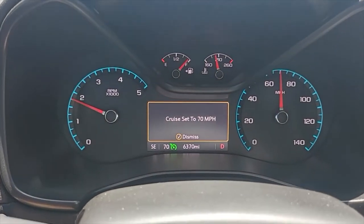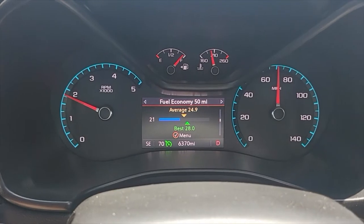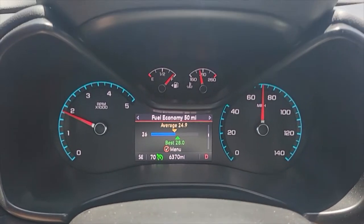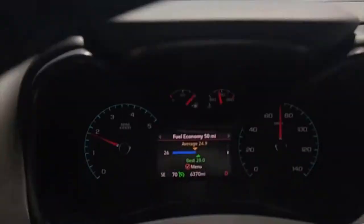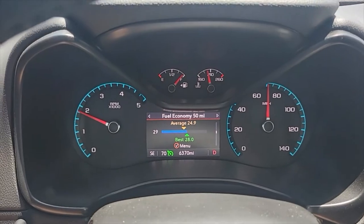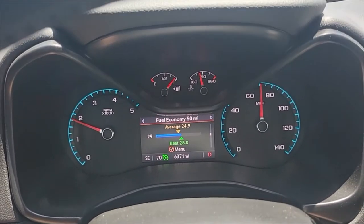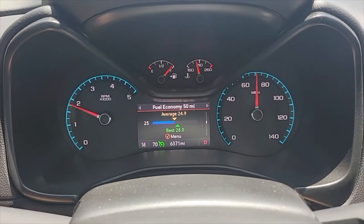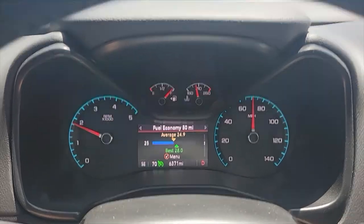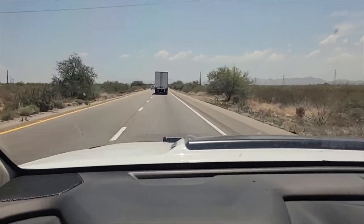So my cruise control is set to 70, and you can see I'm cooking along at about mid-20s in the MPG, just on the freeway here. Not bad. I think you can get a little bit better MPGs if you don't use cruise, and I read on a forum, treat it like there's an egg between your foot and the throttle. I think that's a good way to drive this truck. But it's happy anywhere from 50 to 70. You get pretty good mileage.